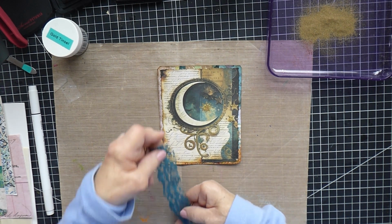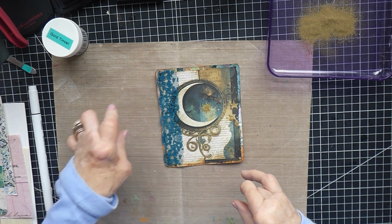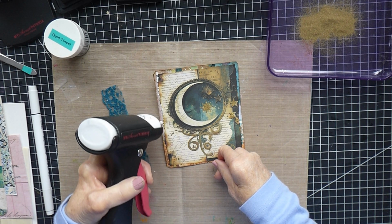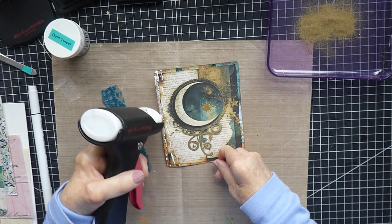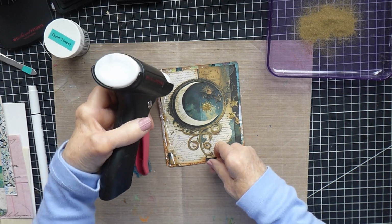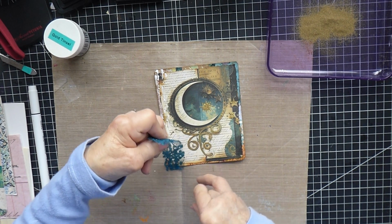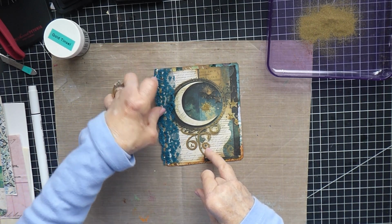Got my bit of lace to go down the side. I just feel like I'd like something on it to finish it, but I don't know what at the moment, so I might have to think of that at a later date. I'm going to put just that little bit of lace down the side, I think. I always underestimate how wide I need it to be. Have it just off the edge a little.